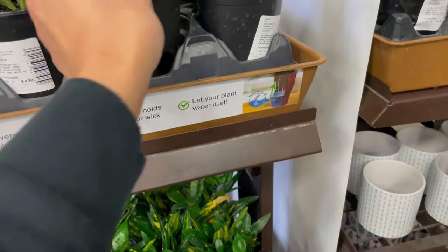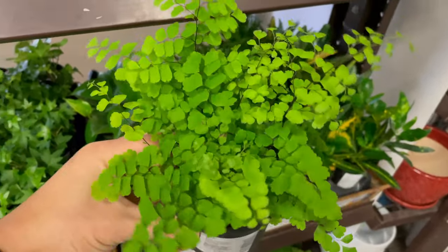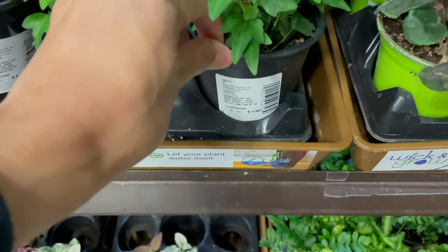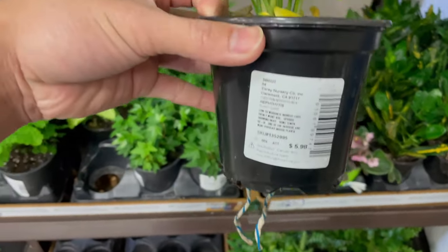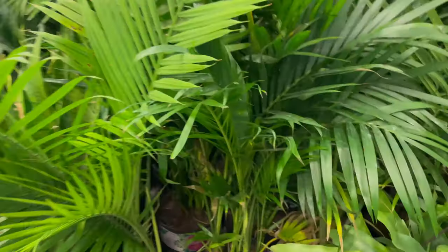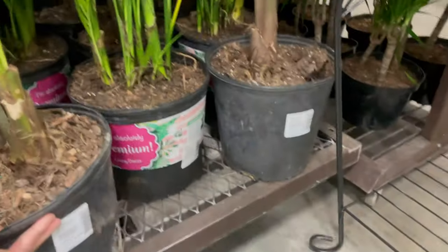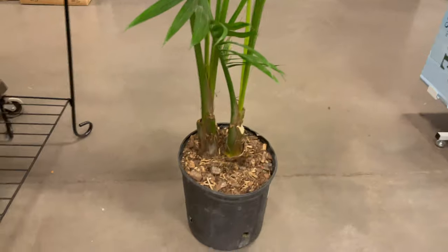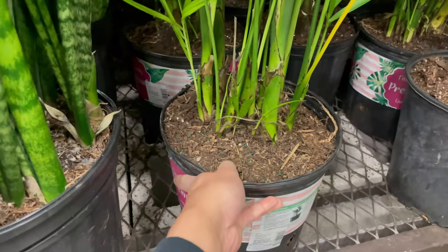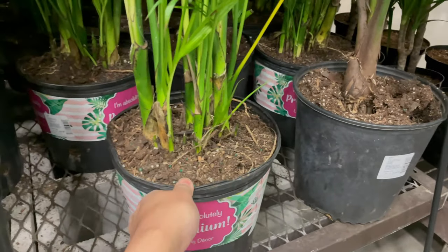Looks so cool. Some maidenhair ferns, $6. Look how bright green that looks. Ivies, $5. Arrowhead, $6. Let's look at these palms here. This one is $20. This one's $25. It's a little bit smaller than what I want. This one has more in the pot, but it's about the same height.